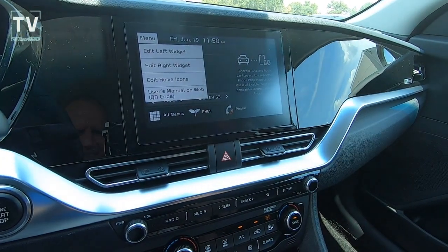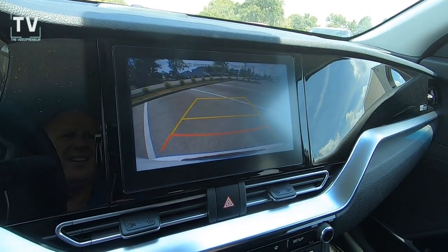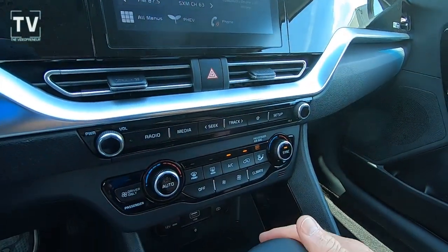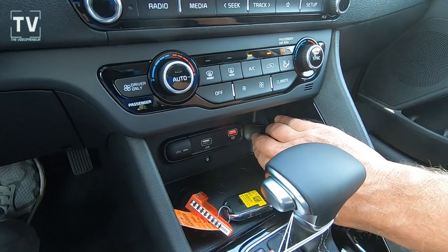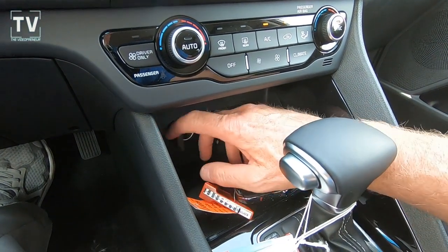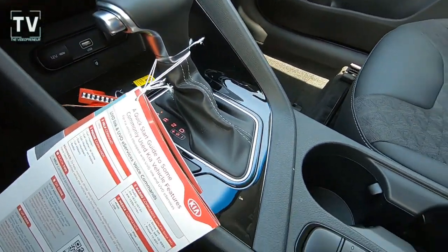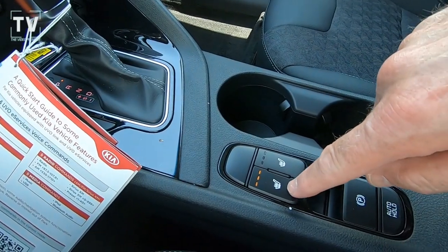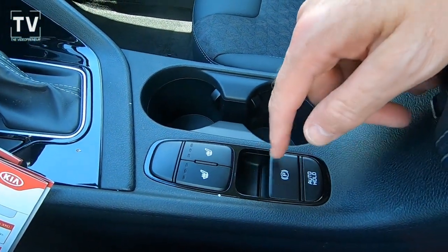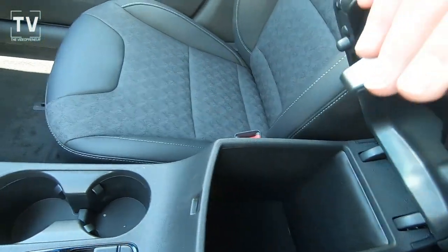As we punch through the functionality of the 8-inch touchscreen, we have Android Auto, Apple CarPlay, wireless phone charger. Here we have additional power ports for the driver and passenger. There's the leather wrapped gear selector. Heated front seats. We have 3 levels: high, medium, and low. Electronic parking brake. Center console, nice and deep center console.